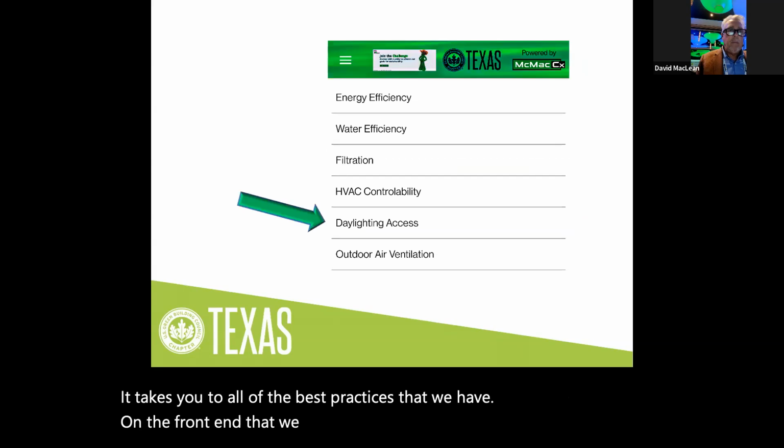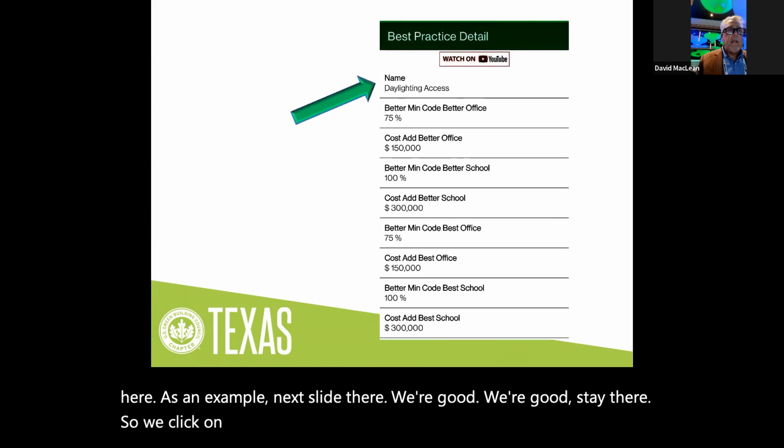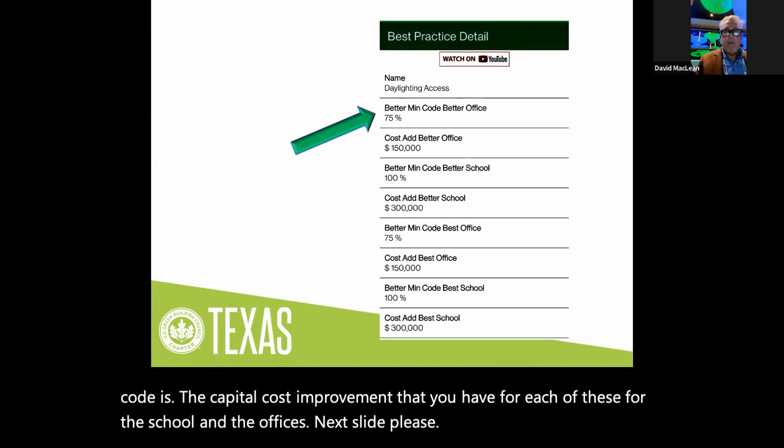Next slide, please. Click one of these best practices. We're going to walk through daylighting here as an example. Next slide. All right, we're good. Stay there. So we click on daylighting. It tells you what the better minimum code is, the capital cost improvement that you have for each of these for the school and the offices. Next slide, please.